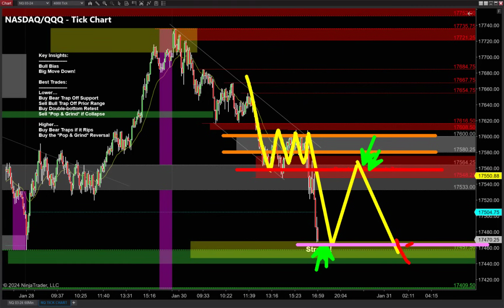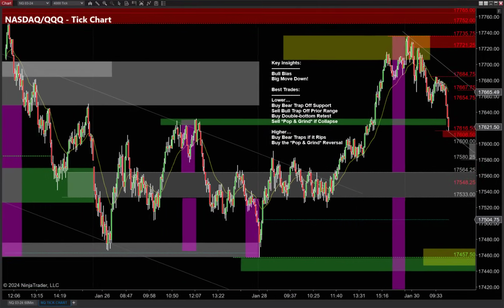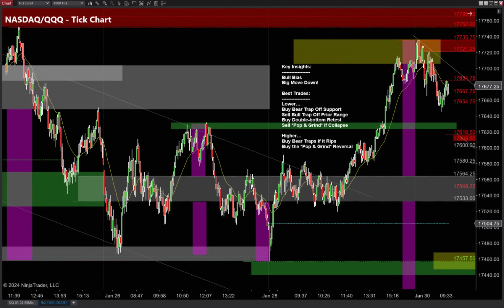Once they take out that low, we should see quite a bit more buyers enter the fold, because now, again, we're an overall bull market. The bears have retested, and now we can go out and get that run going higher. Look back here, right? Good example back here. We saw that big move going lower.